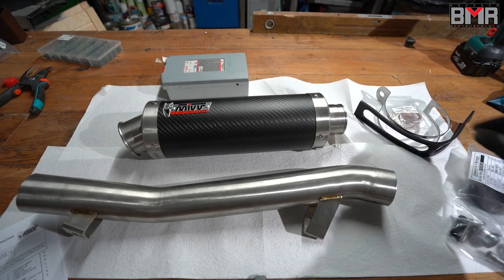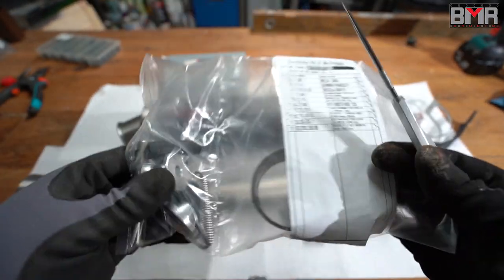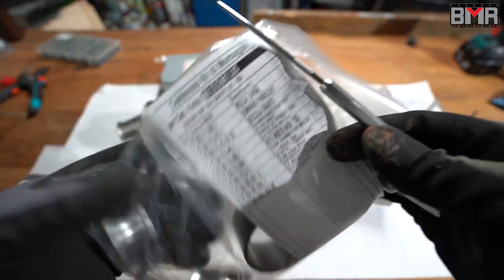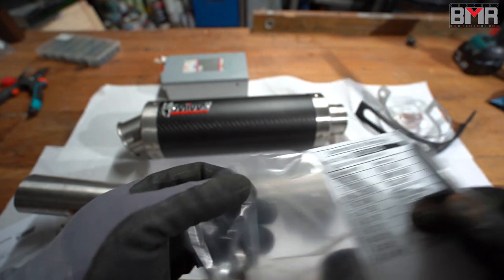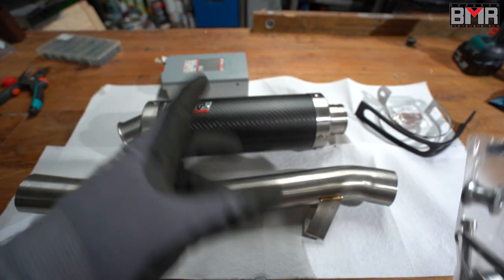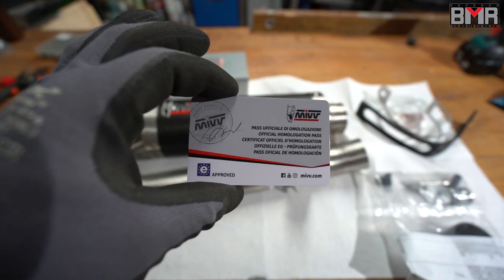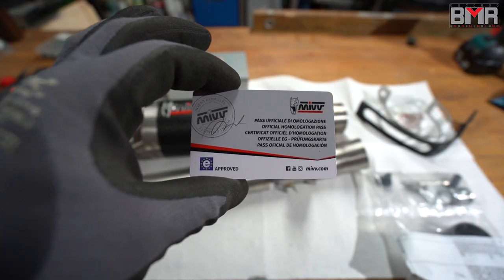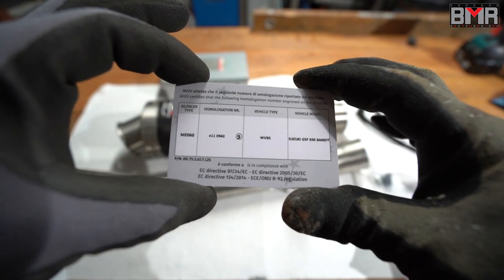Other parts for the installation. This package of the mounting parts is made exactly for this bike. So this is not a universal exhaust system, you can understand. This is how this special card looks like. I hope you can see everything on it.